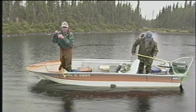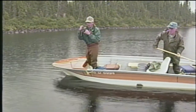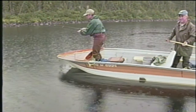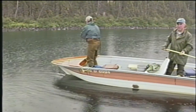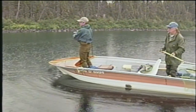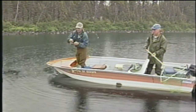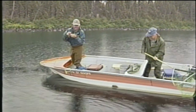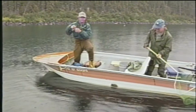This may be the most trophy-oriented fish of any fish I've ever caught in all the years doing streamside. Oh my! He's unbelievable. Unbelievable. This fish is really, really huge. Hope you got a good line, my friend. No, I don't. I am serious, it may be a record.